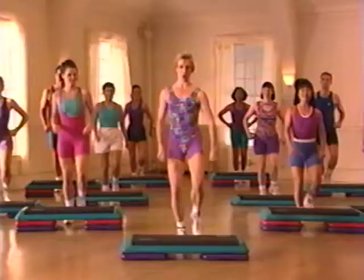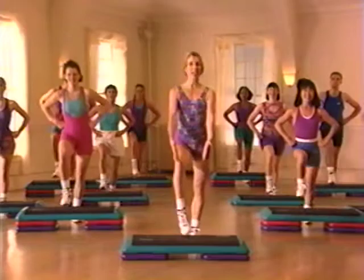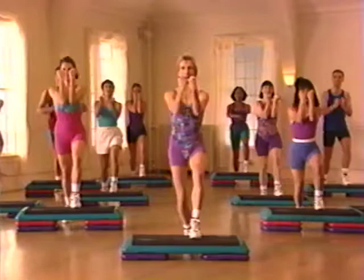Now lunge on the floor four times. Do that again. Plant it up, go slow, slow. Now make sure your entire foot is on the step. That's it. We're gonna try some arms with that. Keep it slow. Front, open, front, and lunge and bring that arm across.